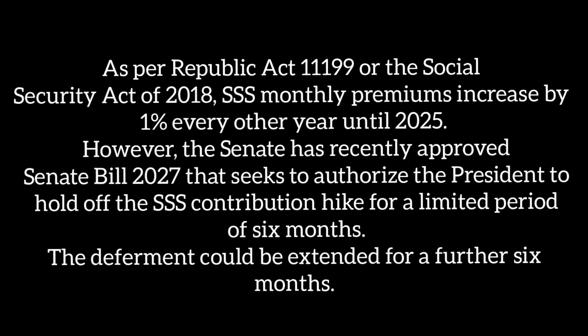As per Republic Act 11199 or the Social Security Act of 2018, SSS monthly premiums increase by 1% every other year until 2025. However, the Senate has recently approved Senate Bill 2027 that seeks to authorize the President to hold off the SSS contribution hike for a limited period of 6 months. The deferment could be extended for a further 6 months.